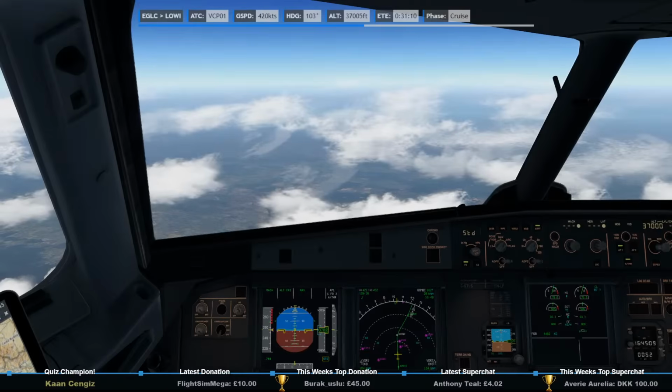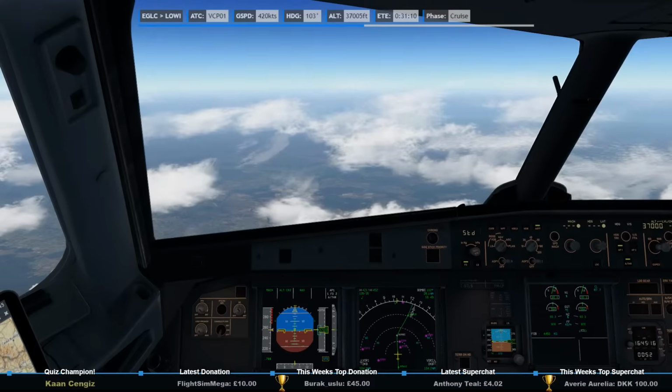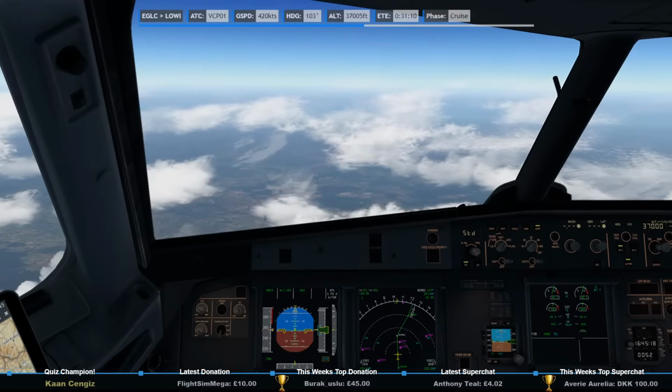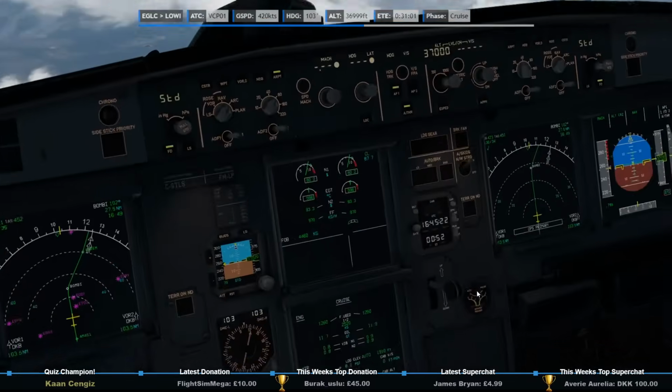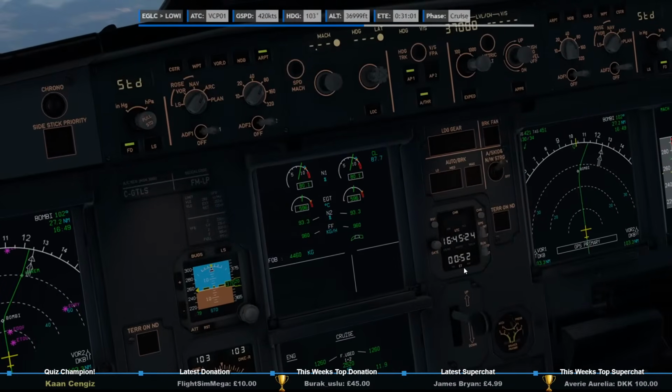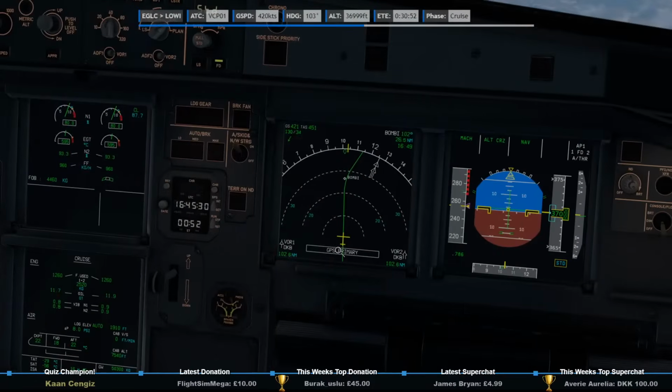Chris, looks like a bumpy ride. Yeah, a little bit of light chop here. Lewis Todd, how long are you into the flight? We are airborne now for 52 minutes. What does it say? GPS primary on the FOZD? I hope that's not a problem.